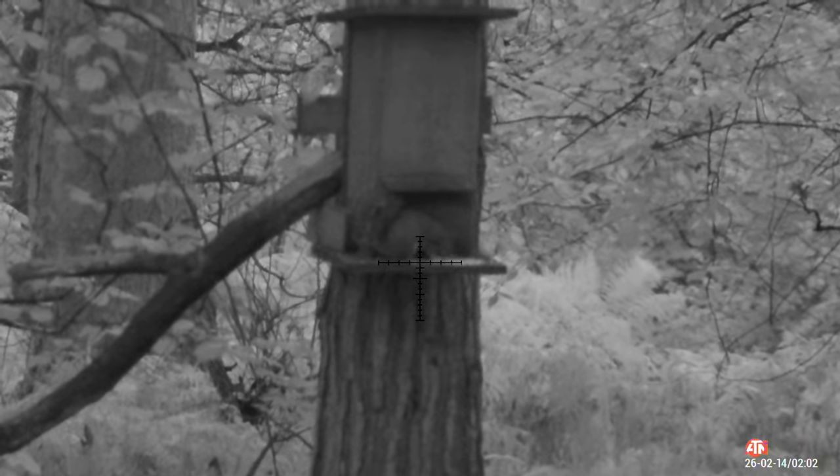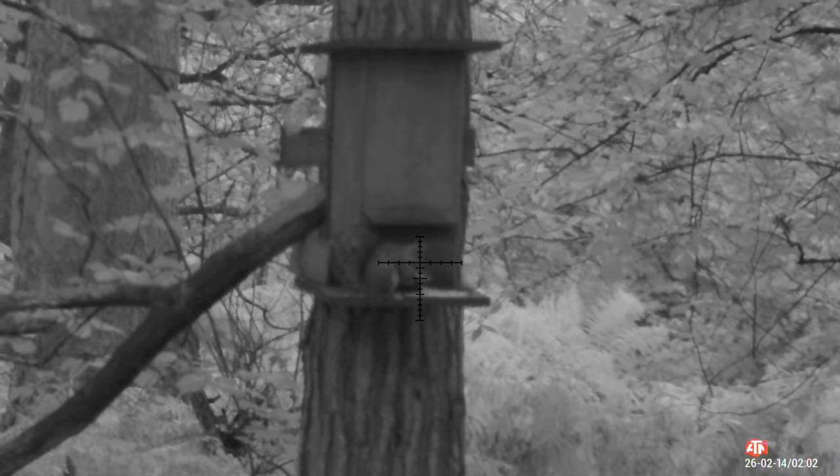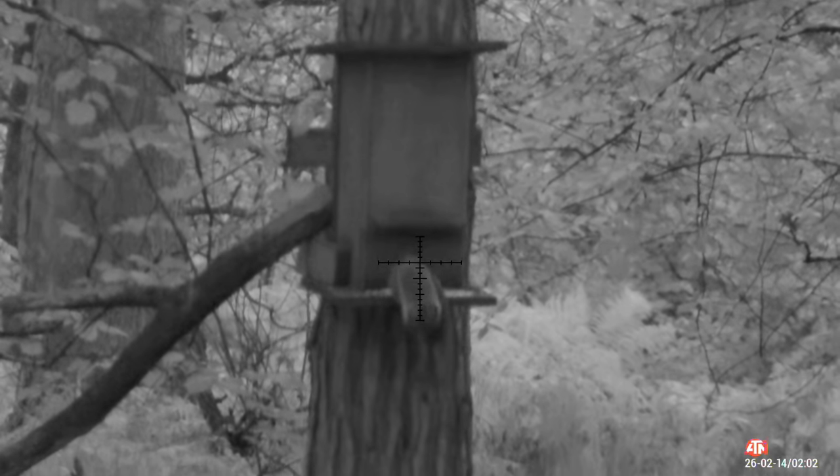It didn't take squirrels long to make an appearance, and I think rain helped. I think they were just looking for some quick feed, get back into the warmth and comfort of the dreys. You can see I've left the ATN 4K Pro in black and white, in night mode, because that was a clear image and I wouldn't have been able to see it in day mode because it was still really dark.